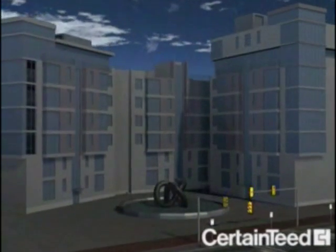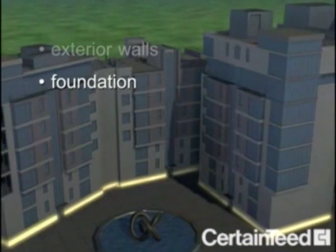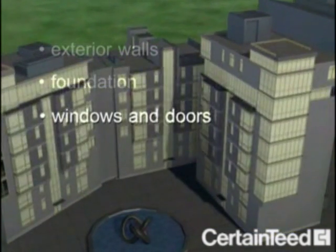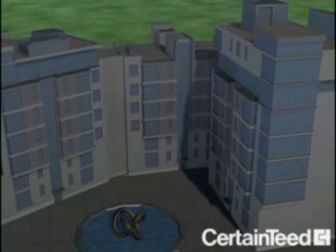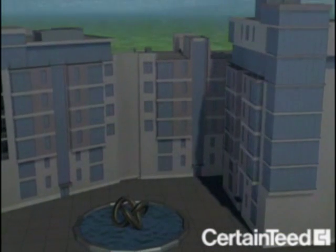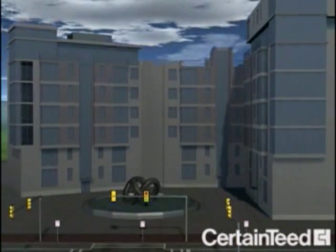The building elements that define the envelope include the exterior walls, the foundation, windows and doors, and roof. The building envelope allows us to maintain a comfortable temperature and humidity level while allowing adequate ventilation inside the building regardless of outside conditions.